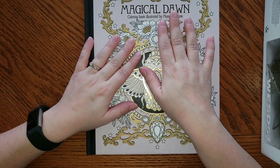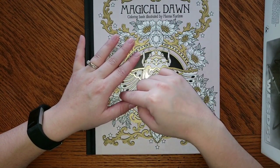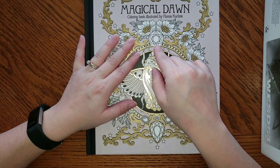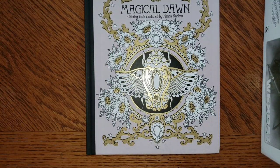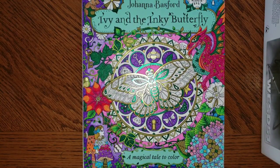So that's what started my journey, January 2018, and probably that whole Christmas season of 2017 going into January, I was just watching videos to try and get an idea of where I even wanted to start. And then I purchased this Ivy and the Inky Butterfly. And that's where I started doing a lot of stuff.